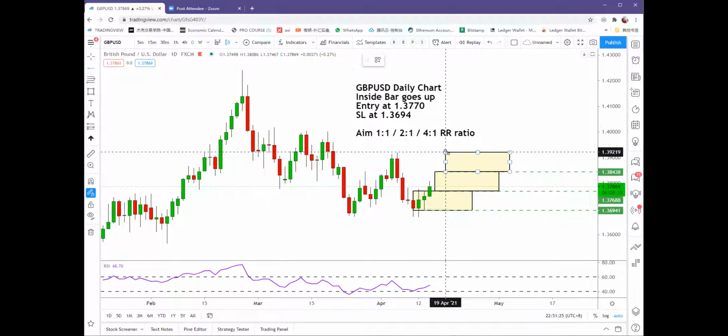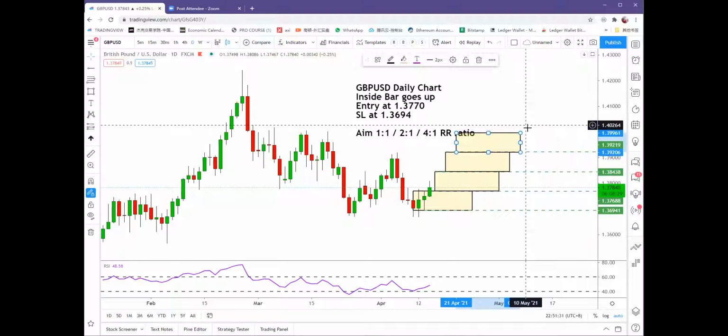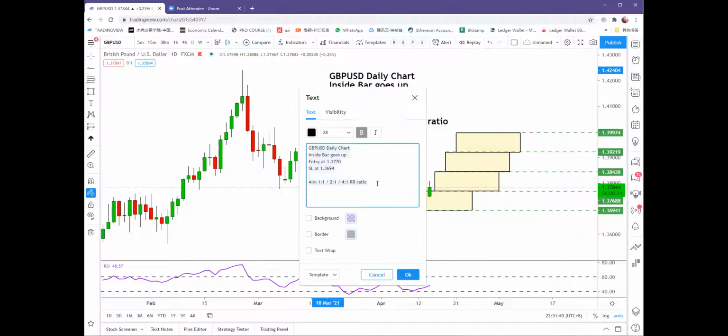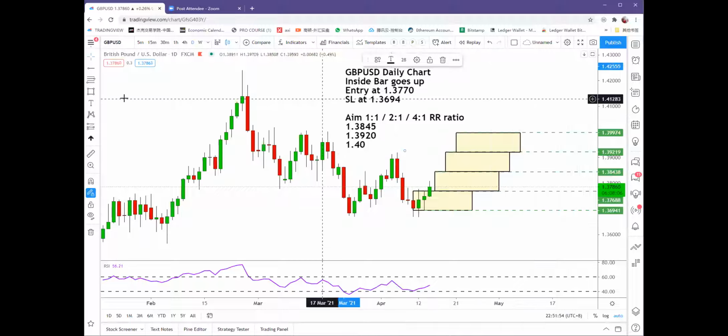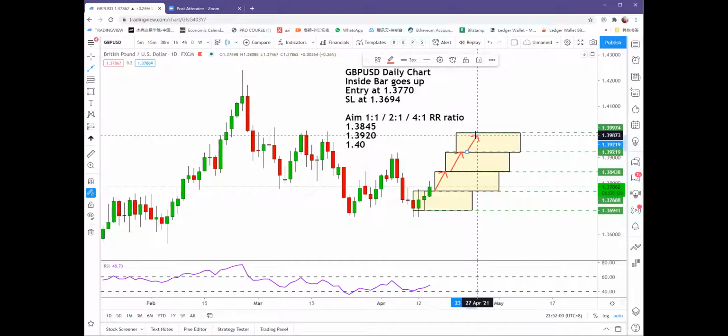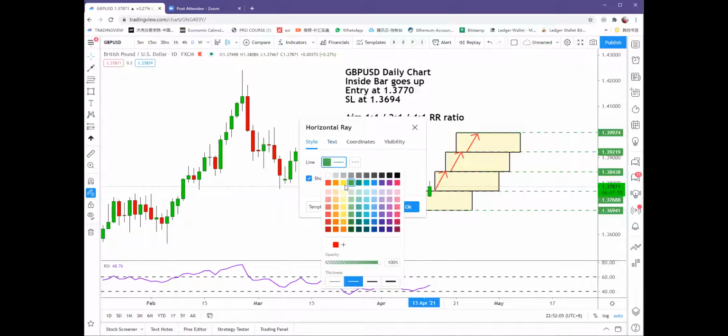Then you can aim for 4 to 1, which is about 1.40. So here we go: 1.3845, 1.3920, 1.40. And then it's done. Remember to add some arrows: 1 to 1, 2 to 1, 3 to 1, and 4 to 1. This is the stop loss, and we make it a red line here. This is the stop loss line.